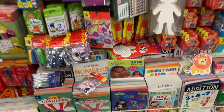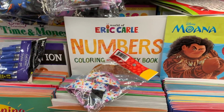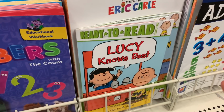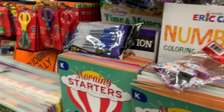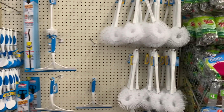Very cute. They also have these Moana hand lettering books. We've got the Eric Carle numbers, Ready to Read, and the Peanuts. So just fun things that kids are going to look at and be like, "Ooh, I love that. I want to try."